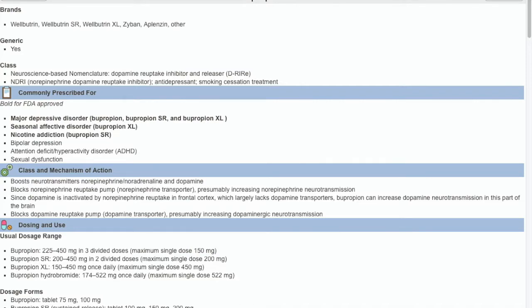So if we look at the reasons that this medication is usually prescribed, it would be prescribed for things like major depressive disorder, seasonal affective disorder, and nicotine addiction. The mechanism of action: bupropion works by boosting the neurotransmitters norepinephrine and dopamine. So if we go back and think for a second about sertraline, now we have serotonin and dopamine with the sertraline, and we have norepinephrine and dopamine with Wellbutrin or bupropion. So it's going to block the norepinephrine reuptake pump, and this is beneficial because there aren't really many of those pumps in the frontal cortex, so this can lead to enhancing dopamine transmission in the frontal cortex, which we think may be related to the antidepressant effects as well.